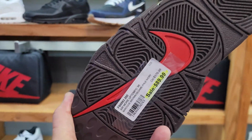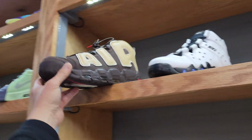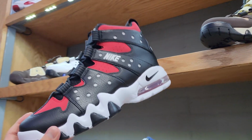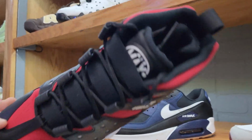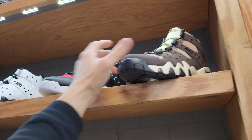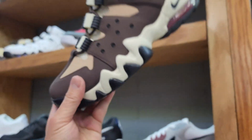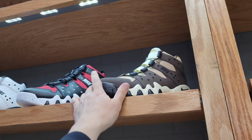$90 for these. Definitely the cheapest. We've seen these Air More Tempos. That is hella fire. Dude, got Barclays right here. And I've never seen this colorway. I feel like this colorway hadn't even released yet, and they still got these out. Maybe that's why there's no, oh, there's a tag on it. There's $170 for those, and then got these as well. These are also on sale for $100. Dang, dude, I haven't even seen these at most spots, and they got them on sale here already.